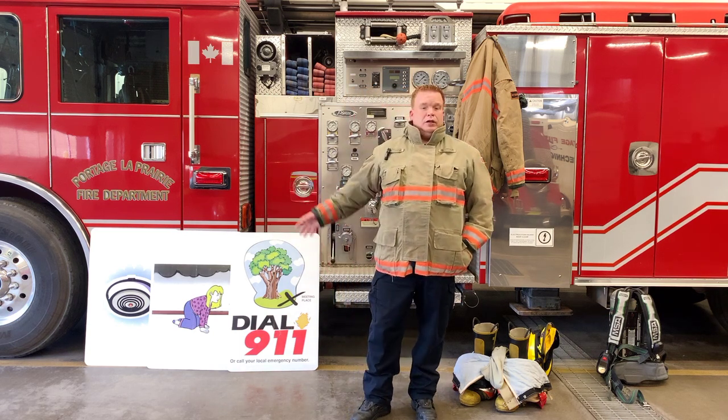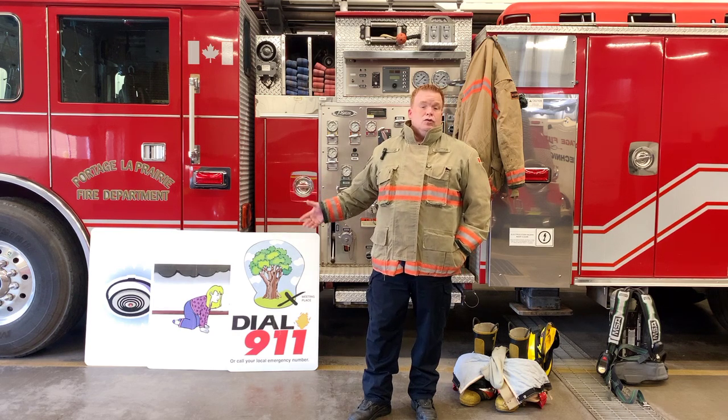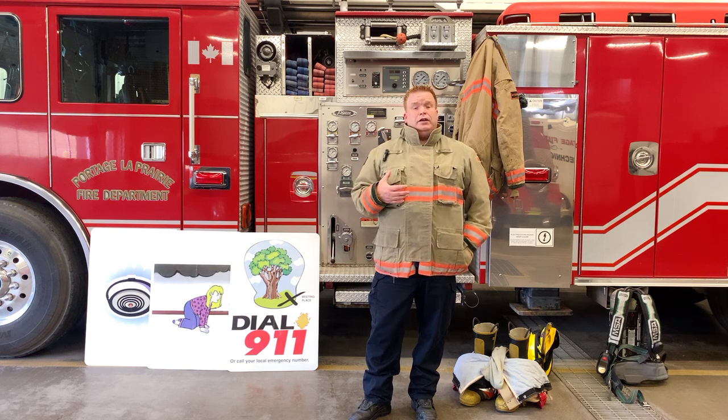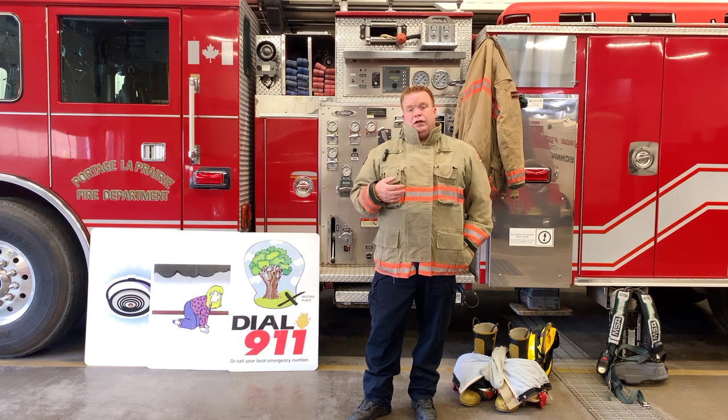If there's smoke, we want to make sure we crawl underneath the smoke. We don't want to walk through it because, like in the picture, the smoke's black, yucky, and yicky. So we want to make sure we crawl underneath it. And like I said, it's the safest place. If there's smoke, we're crawling.